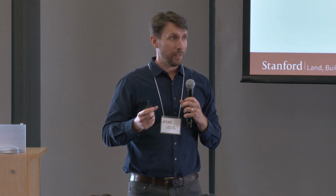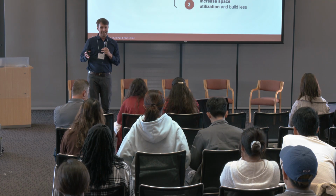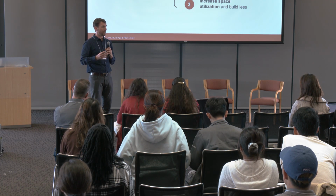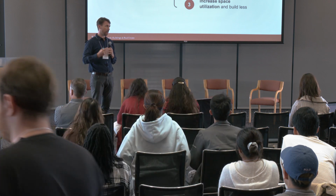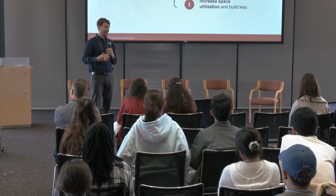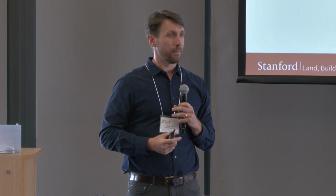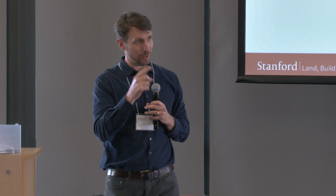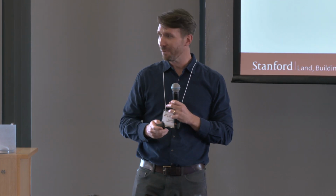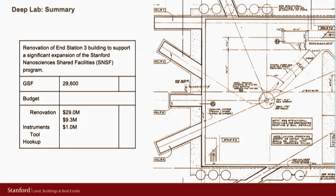Finally, increased space utilization. Anyone who's been around campus, it's kind of quiet. There's a lot of underutilized space on campus, and so the more we can utilize the space we have more efficiently, the less we have to build. And guess what? The greenest building is the one we don't build. Unfortunately, it's probably also the hardest strategy here. Again, topic for another conversation.